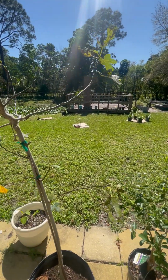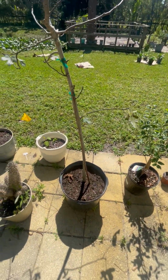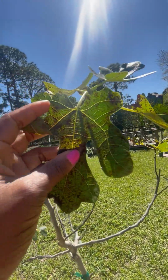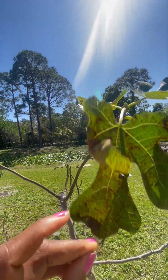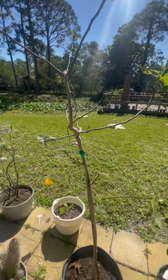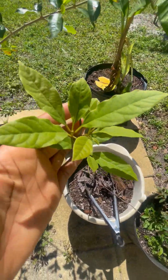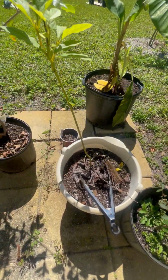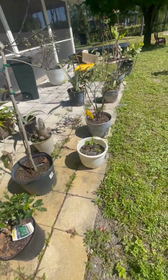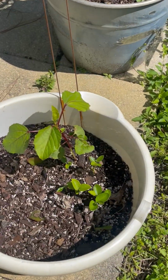And here I have a fig. I'm not sure what variety of fig this is, but it's definitely time to put it in the ground. I think the sun is baking it. It probably needs some more shade. So I'll eventually put it in the shade. And then another little avocado from seedling. I don't know what I'll do with that, but I'm probably going to leave all the avocado seedlings and all other seedlings in the containers for a number of years before putting them in the ground, not to waste space.